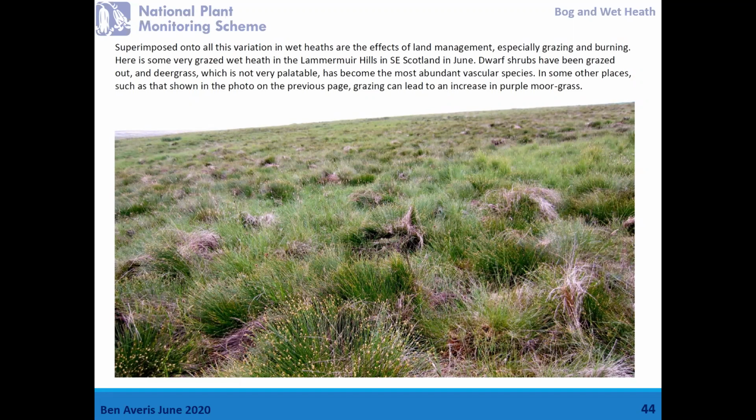Cross-leaved heath can tolerate a fair bit of grazing because it's not really that palatable compared with ordinary heather and compared with bell heather either. Ordinary heather and bell heather are very palatable. So where they've been common in the wet heath, they'll get grazed out more if the grazing becomes more intensive. That's what's happened here in this photo. So deer grass has been left as actually the dominant species.